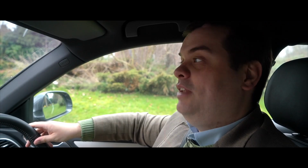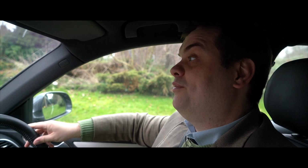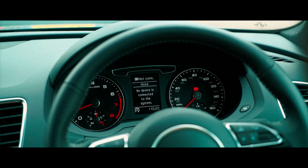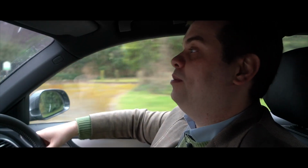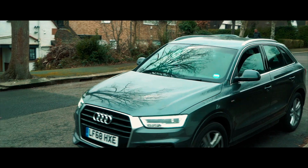In terms of fuel economy, if you avoid the 2-litre diesels that I can't talk about, then this 1.4 is probably going to be your best bet. And on a long trip, I reckon you get about 45 miles per gallon. Round town, maybe 35 to 40. Depends on what sort of traffic conditions that you've got, but I don't imagine this would be too expensive a car to run for the price you're paying up front for it.